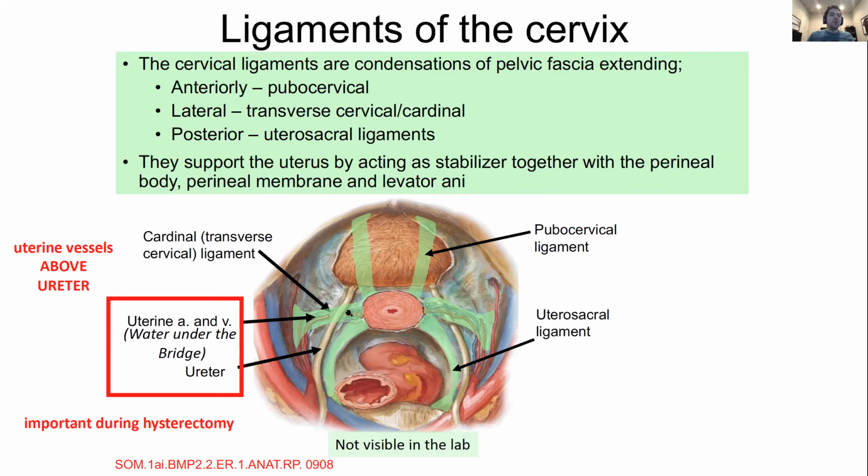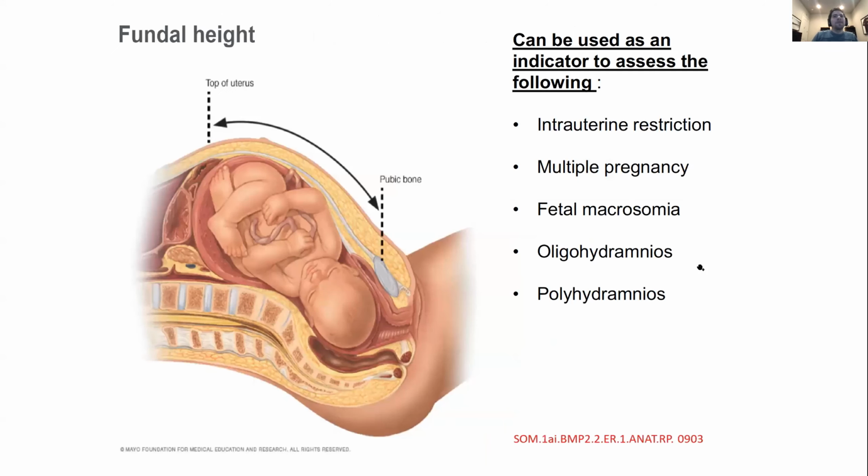So why is this important? Well, in surgery, when you do a hysterectomy, you have to cut these ligaments, right? So obviously you want to sever or ligate the uterine artery and vein, but you certainly don't want to go too deep. So you want to cut the bridge, but you don't want to touch the water, right? You don't want to cut the ureter. So that's important clinically, because obviously during surgery, it's not color coded for you. So keep that in mind, that'll help you remember it.